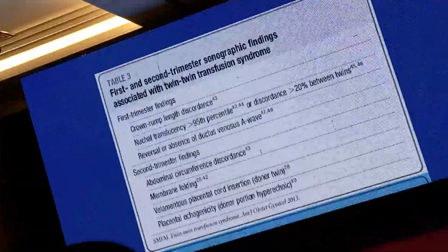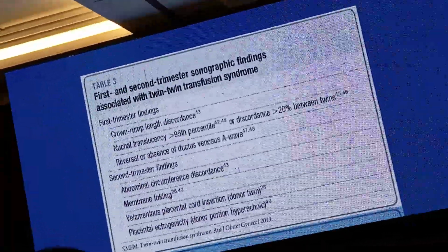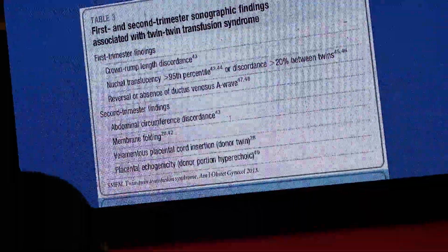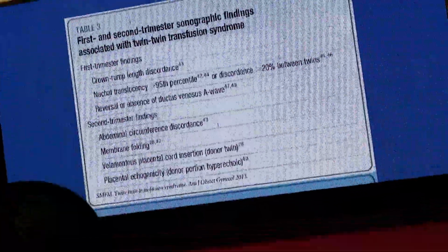Reversal or absence of ductus venosus A wave. This is the first trimester. In the second trimester, if there's growth discordance between the abdominal circumference, membrane folding is a sign, but not very commonly seen. Filamentous placental cord insertion in the donor, and twin placental echogenicity; the donor portion is usually very hyperechoic.